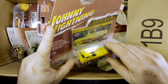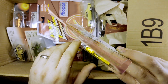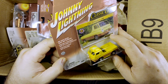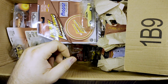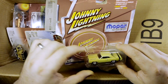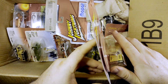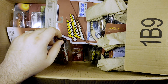A100 with jump seats in the back. Got something in the rear window. Something yellow. Brian Bowie's 68 Dodge A100. That's very cool. Great paint scheme. Reminds me of the Top Hand trim. That's cool. 69 Dodge Dart GTS with a bonus magnet. That's awesome. I love magnets, and so does my 2-year-old. That's very cool.